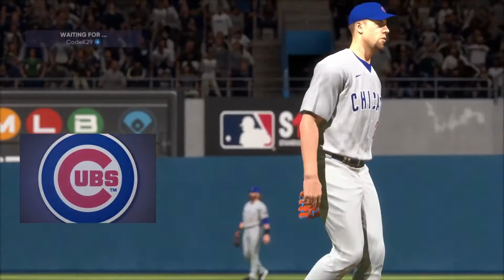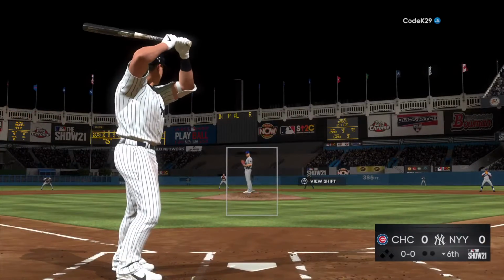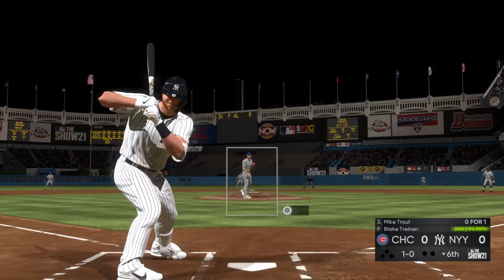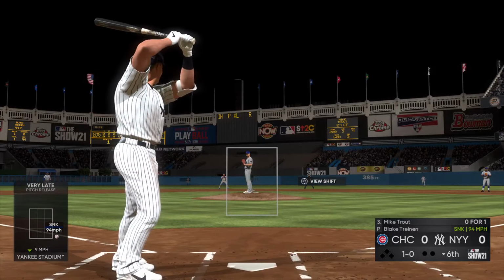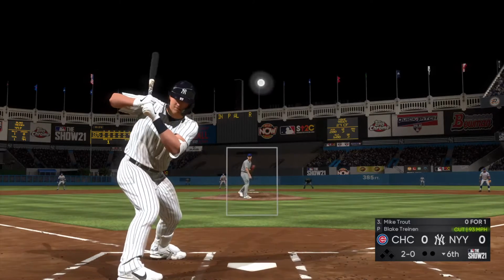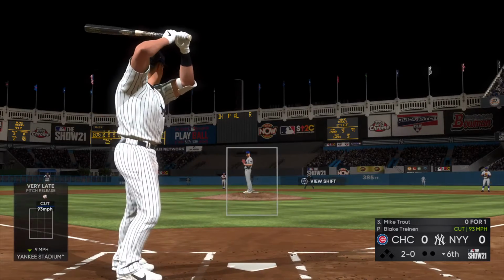Blake Treinen enters to do the pitching in the bottom of the 6th. Ready with the first pitch. Here it comes. Treinen is a guy that you'll notice attacks hitters with a high-velocity slider. Not the old sweeper. He really fires it in there and snaps off big numbers.